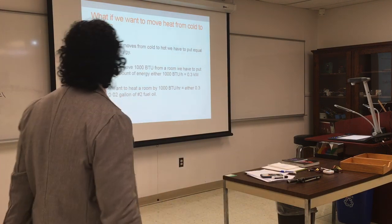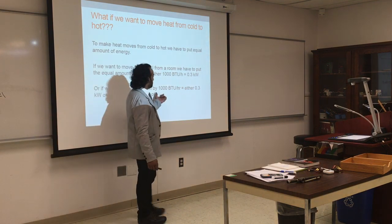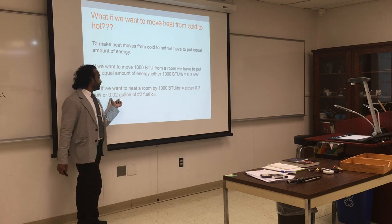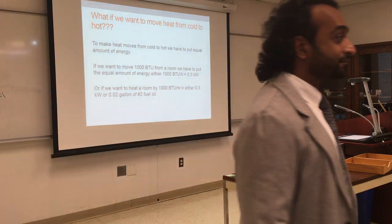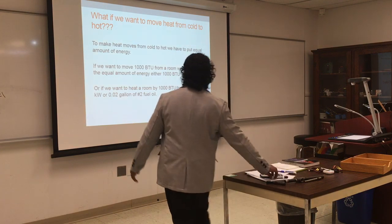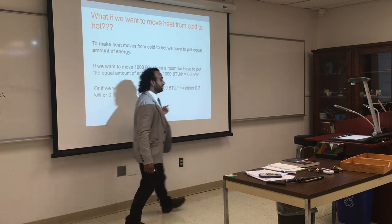So if we want to heat a room by 1,000 BTU, either we use 0.3 kilowatt or 0.2 gallons of fuel oil. We said it's also a measure of energy, right? How did I come up with this number? So we know that 1,000 BTU is 0.3 kilowatt.